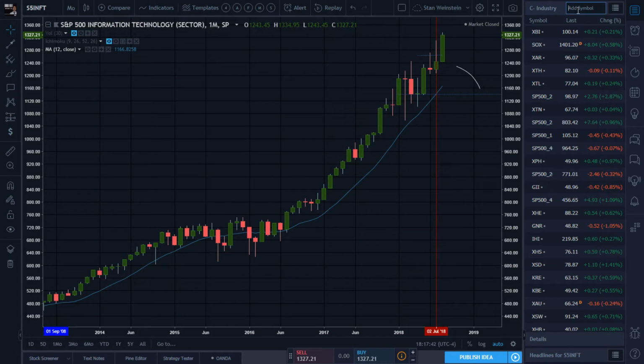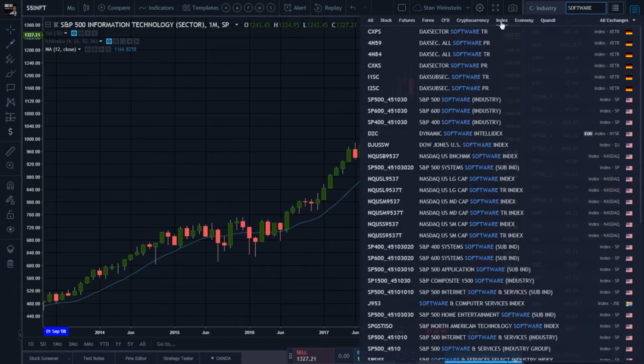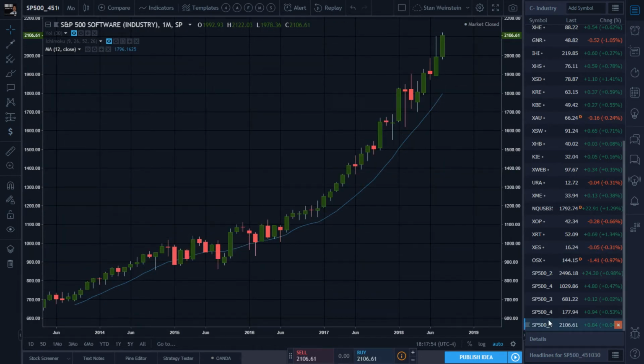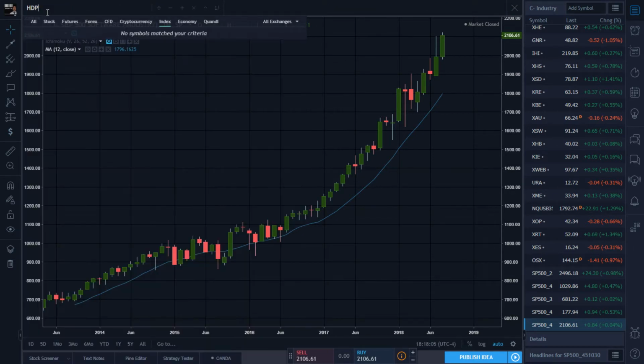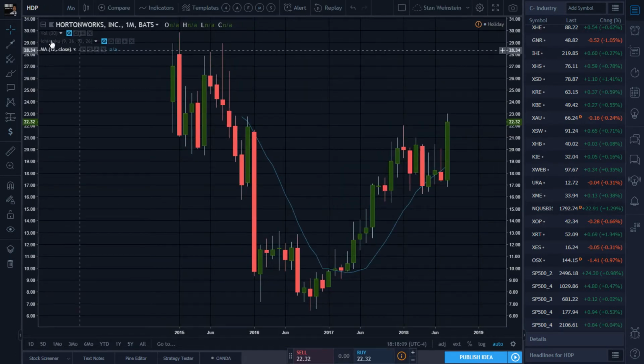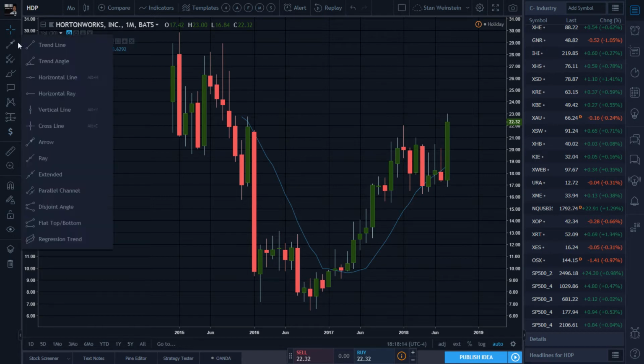Software, what is that? Software industry, and what does that look like? Same thing, man. So we've got all that aligned, all in the same trend on the monthly. That's a higher prevailing trend. So for our little HDP, Hortonworks, it's going to get pulled up, dragged up by the rest of the index.